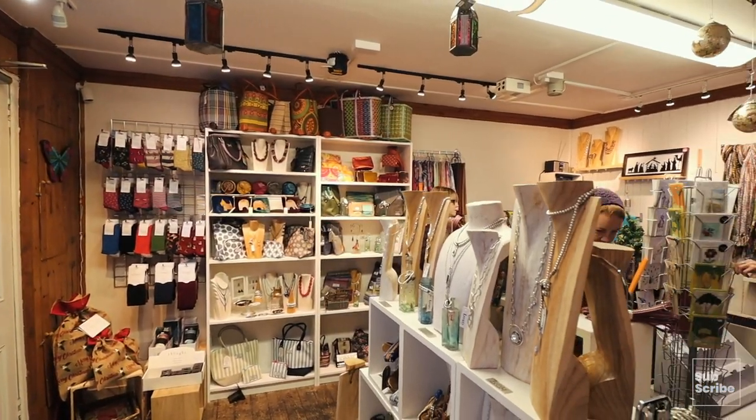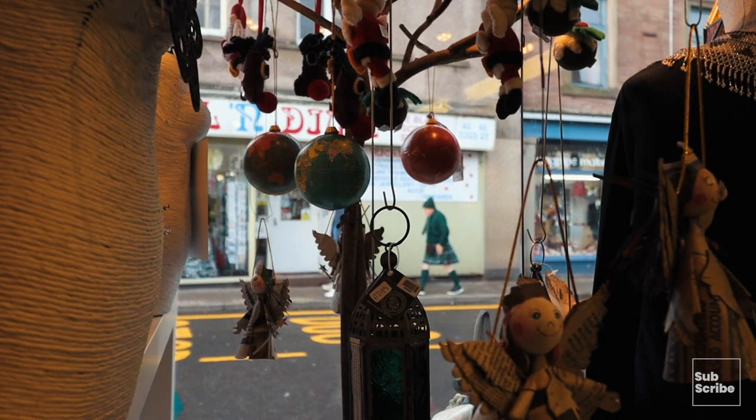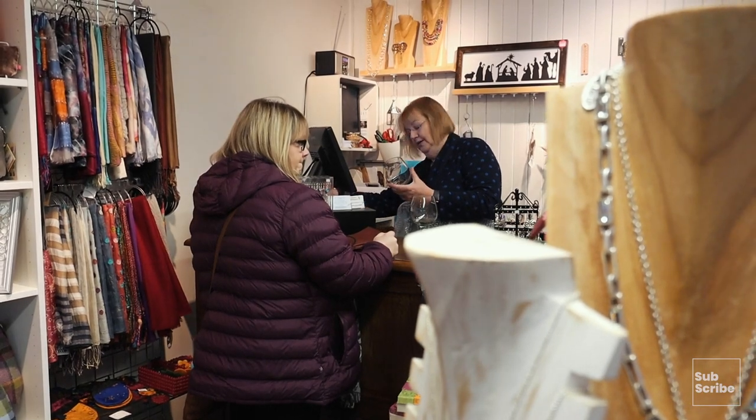I'm not from Blairgowrie, but I absolutely love living here. I think the town has a great vibrant feel. I think there's plenty to do. Being a retailer, obviously I love the high street. I think there's everything you need without ever having to leave Blairgowrie.